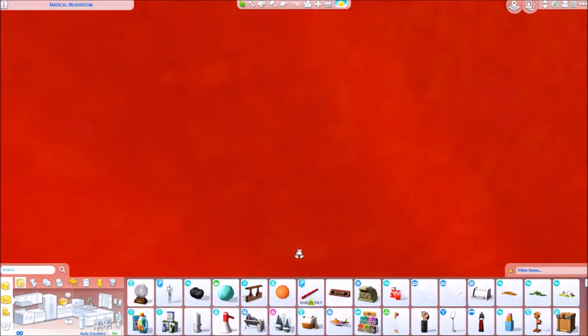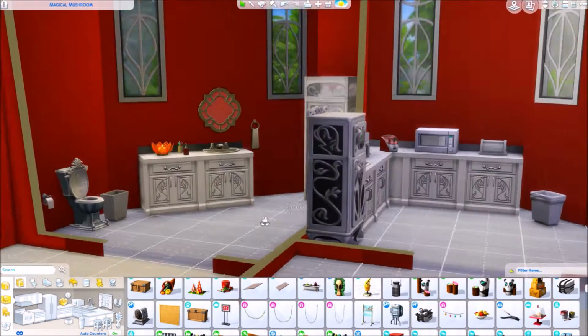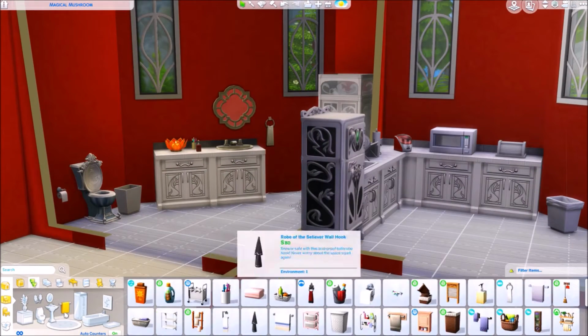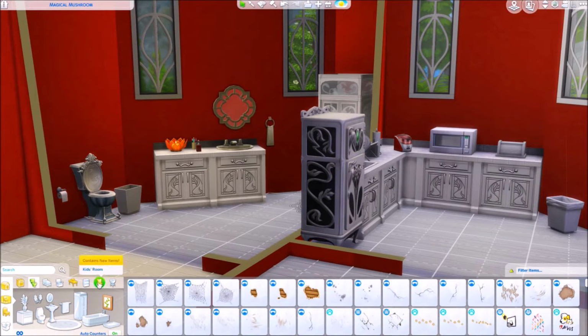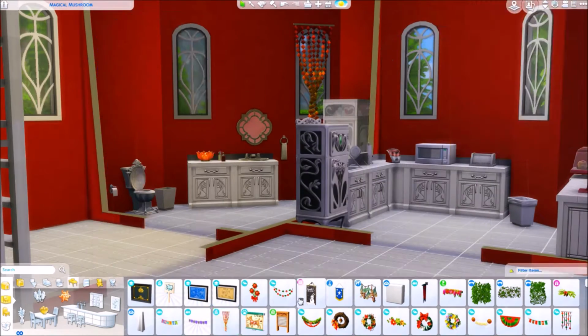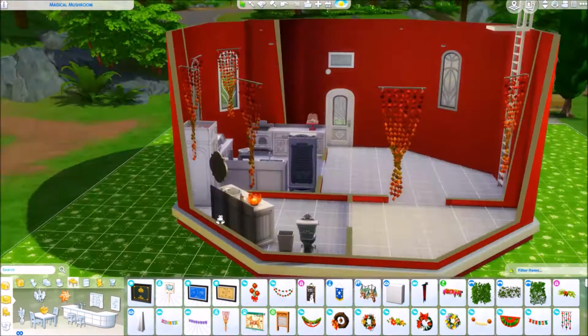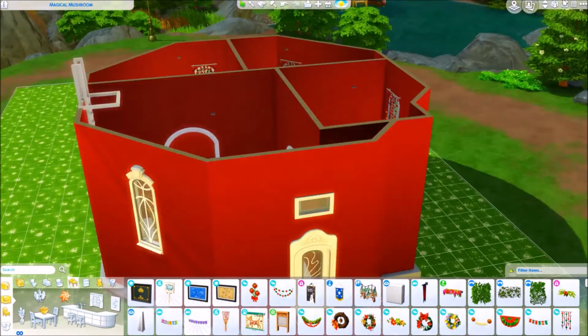Yeah, I like them. And of course, there are no upper cabinets to those. But with the windows, you really can't use upper cabinets in the way the house is done. And there's none to match. So, EA, if you think about it, make some upper cabinets to match some of these other ones we have, please. Especially with the different packs and stuff. Yeah, because I don't want to use the same ones every time just because they match.